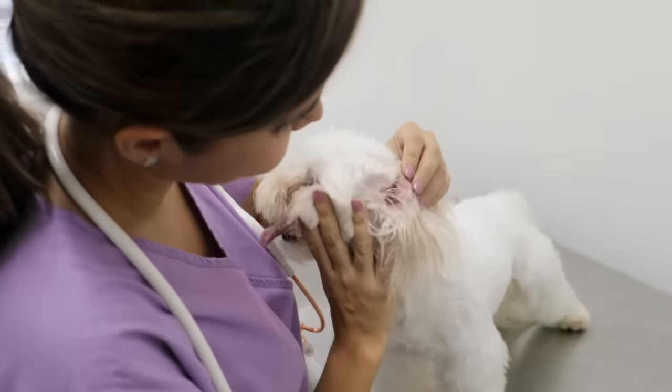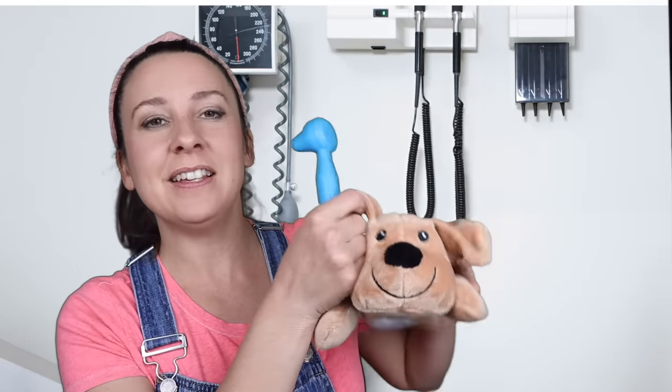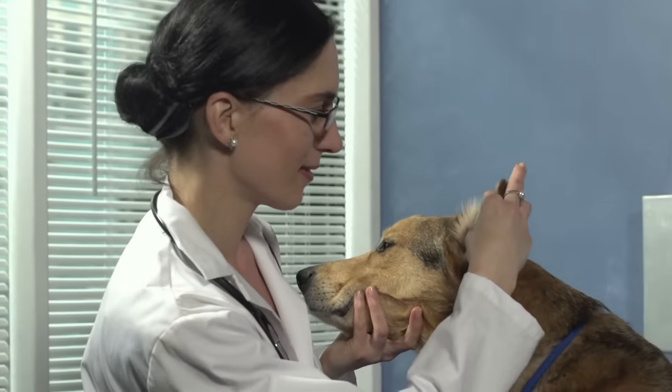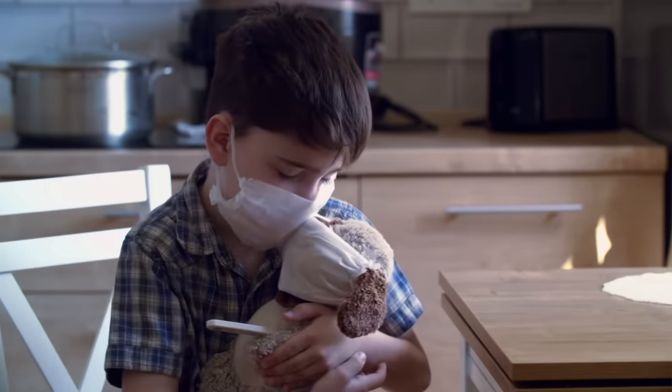Now let's look in the doggy's ears to make sure they look healthy. Looking in the doggy's ears. That looks good. Let's look in the other ear. That looks good too. Nice and healthy. Now let's take the doggy's temperature. Good job, doggy. Oh, good. His temperature looks normal. Next, let's put a few eye drops in his eyes. Bloop, bloop, bloop.